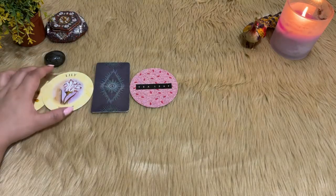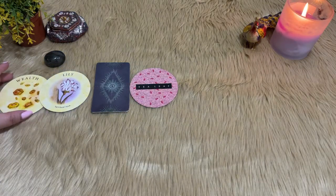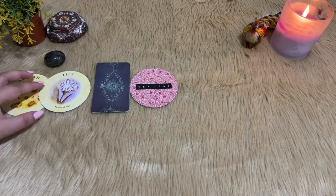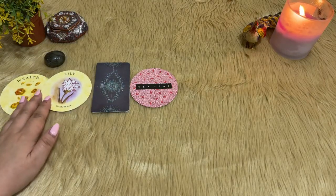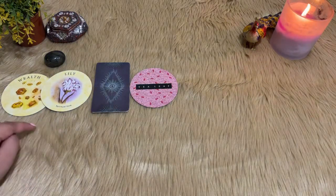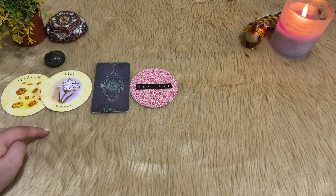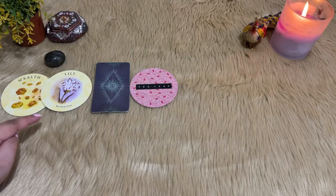And then you have here Lily. So this is not to say that money and wealth is all that you think about. It's also saying that in spite of it all, you are still a well-balanced person. You're still a loving person. I'm seeing that the way you will discover your talents is on your road towards achieving your own financial success, your path towards abundance, success, and spiritual growth. That is where you will discover these gifts and talents.